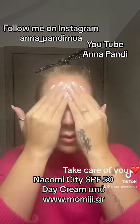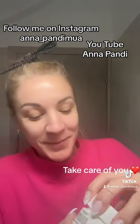It protects you from the radiation of cell phones, with hydrating and anti-wrinkle action as well.